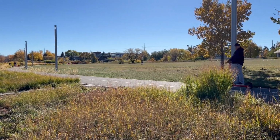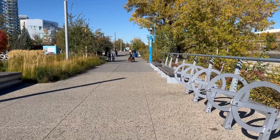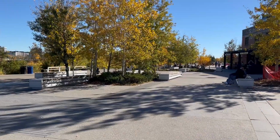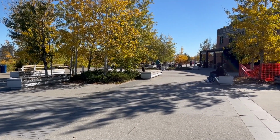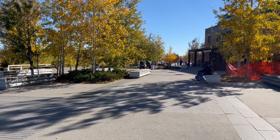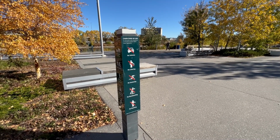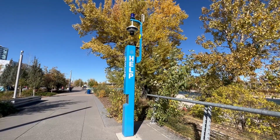This is on a Sunday morning, and you can see people getting around with a variety of modes, including this layback motorized trike and these one-wheels, which I don't really understand how people ride these things. They kind of terrify me, but maybe I should give it a try. You'll also find posts with some rules, wayfinding, and a help post too.